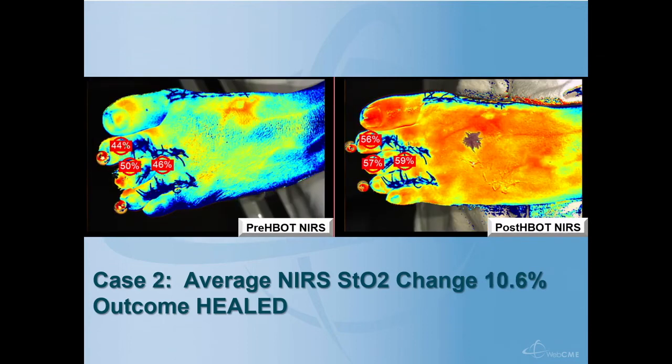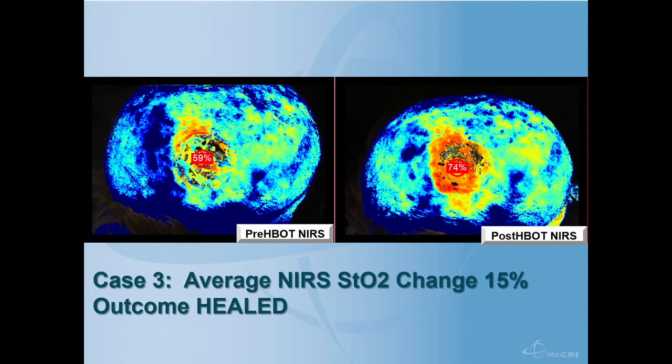This is another patient that really, again, years past, she would have had an amputation. She underwent a podiatric procedure and actually showered some plaque distally after the tourniquet, and really that third toe there was essentially necrotic. We imaged her and looked at the changes. Not as striking as the one before, but she healed with an average change of 10%. And this, you saw this case again, an average change of 15. All those patients went on to heal.